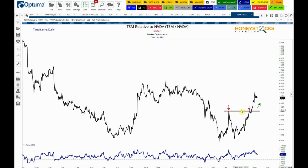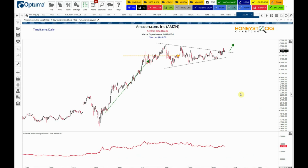So when we've got Taiwan outperforming Nvidia, we want to be owning Taiwan Semiconductors. I still believe that Taiwan at the moment is the stock to own over the two, but that thesis could change if we see a major breakout with Nvidia.